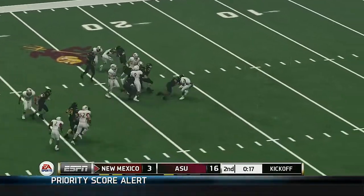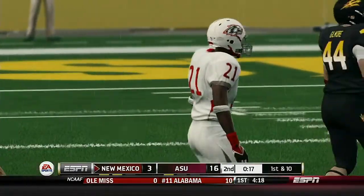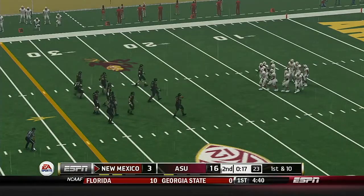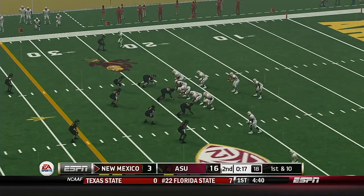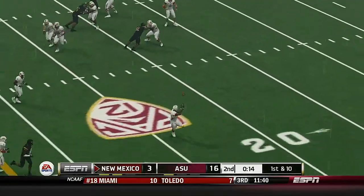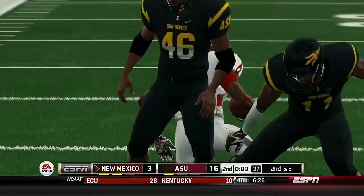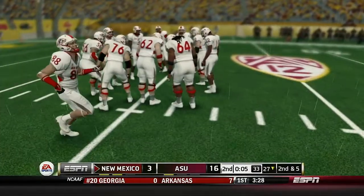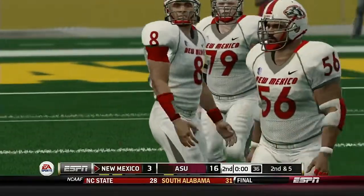He's to the 20. Tackle at the 23-yard line. Their last drive resulted in a punt, so let's see if they can put together something a little more promising here. And a quick throw. Tackle made at the 27. Smith with the tackle at the 27-yard line. That brings them second and five from their own 27-yard line, second down.